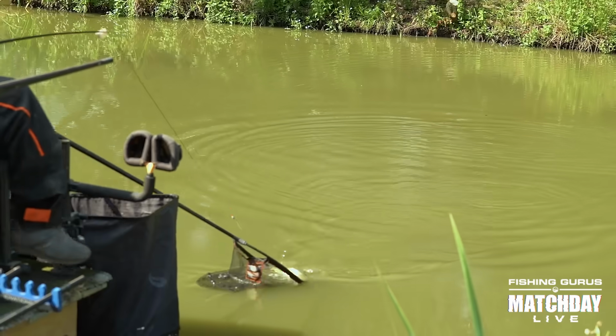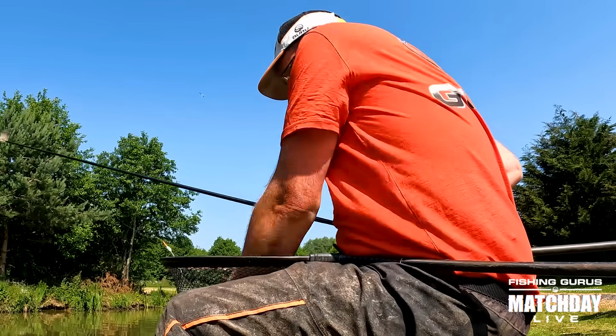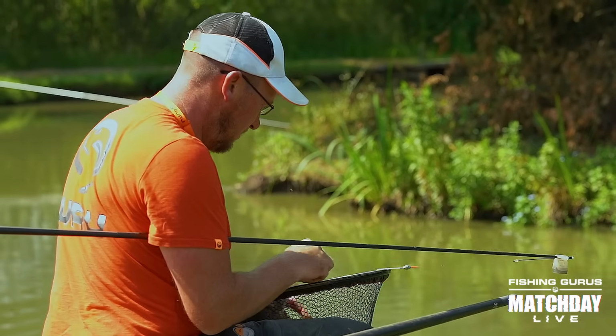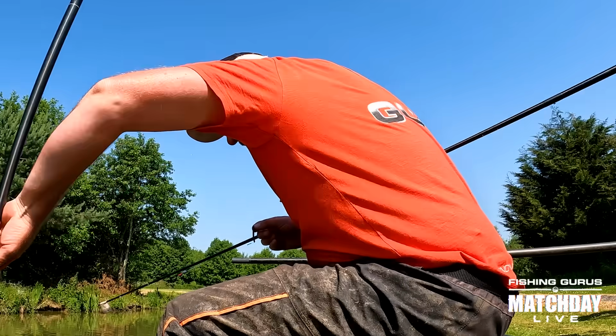It's only a little stocky. Probably just under a pound. See the worm hanging out of its mouth there.